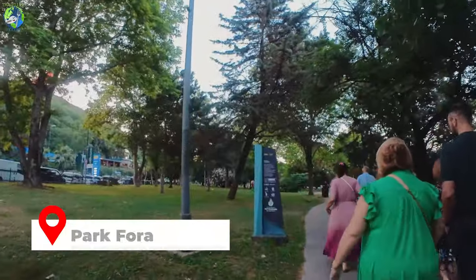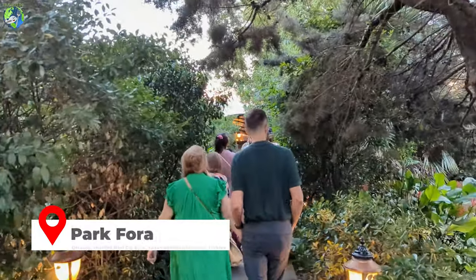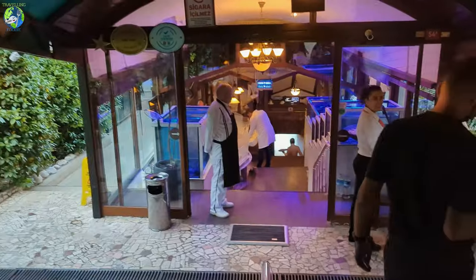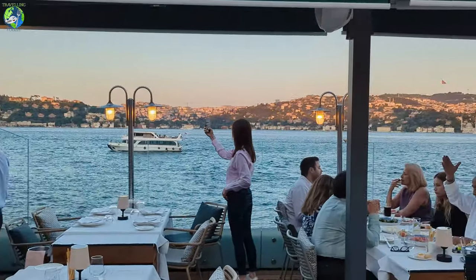After all that traffic, we finally made it to where we've been dropped off. So we're crossing a park to get to the restaurant. It's going to be along the Bosphorus Strait, and the restaurant will be overlooking the strait with beautiful views, and I can't wait to try the seafood. So yeah, can you see the aquarium where they have the fresh fish? I see some awards as well.